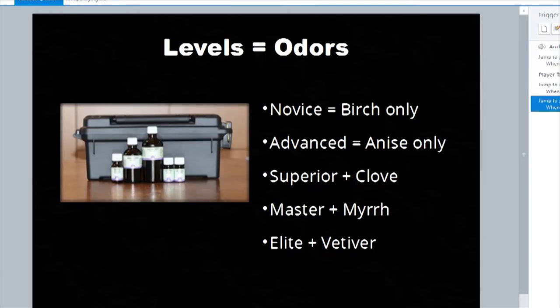And here is all the odors that pre-trials are available for. So the level determines the odor. For example, the advanced pre-trial tests anise only. The superior pre-trial tests clove only. Masters tests myrrh and elite tests vetiver. All of my students train on a cocktail of birch, anise, clove. So your dog should recognize odor in the novice, advanced, and superior pre-trials. And it's up to you if you want to get those all out of the way at your first trial, or if you have an older dog that doesn't have a lot of search stamina, just keep it easy.